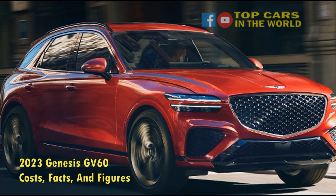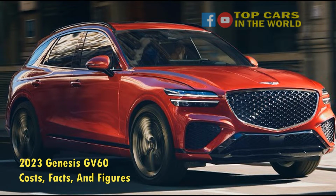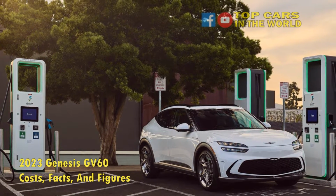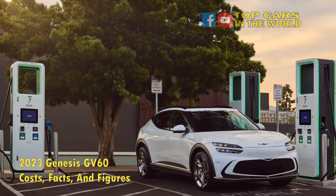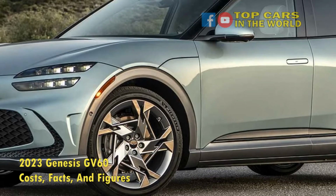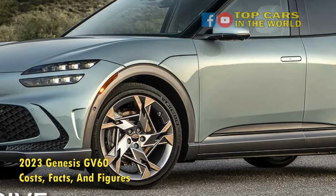2023 Genesis GV60, Costs, Facts, and Figures. The Genesis brand is flourishing in the United States after only 6 years as an independent brand separate from Hyundai's parent company. As the brand continues to grow, it takes a logical next step with the release of a premium EV, the Genesis GV60.